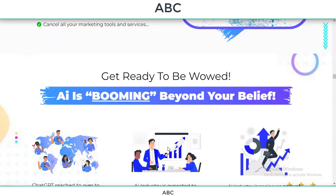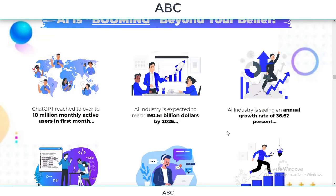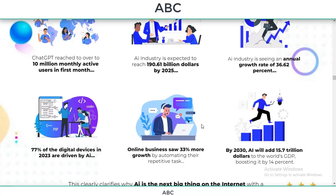AI is booming beyond your belief. ChatGPT reached over 10 million monthly active users in the first month. AI industry is expected to reach $190.61 billion by 2025. AI industry is seeing an annual growth rate of 36.62%. 77% of the digital devices in 2023 are driven by AI. Online business saw 33% more growth by automating their repetitive tasks. By 2030, AI will add $15.7 trillion to the world's GDP, boosting it by 14%.